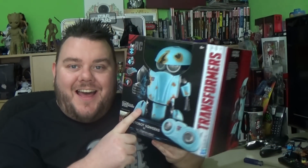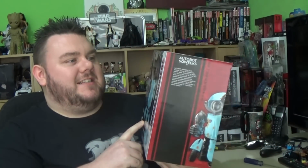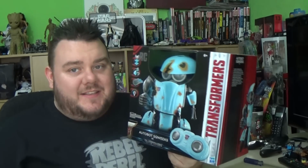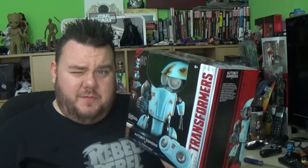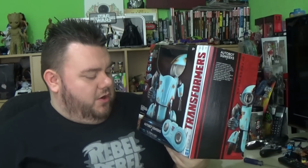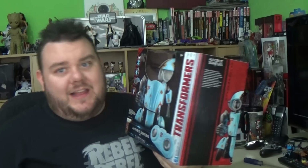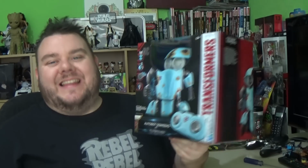Look what I've got. It's the Transformers The Last Knight Autobot Sqweeks. Now, this was picked up at Smyths Toys for $69.99, which is a lot of money. But it is an RC robot, really. And I'm really excited to break into this one. I have seen The Last Knight movie. We'll leave it at that.